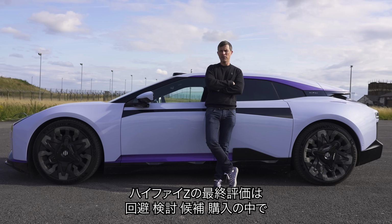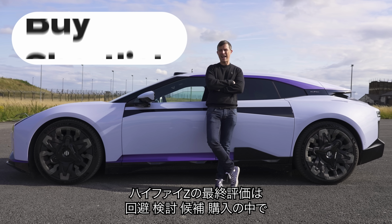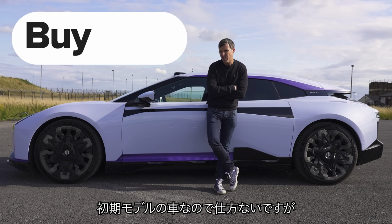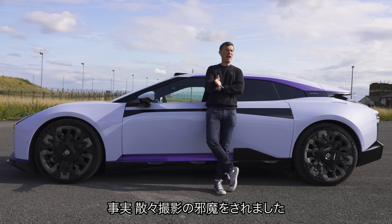So then, what's my final verdict on the new Hi-Fi Z? Should you avoid it? Should you consider it? Should you shortlist it? Or should you just go right ahead and buy it? Well, in the case of this particular car, which apparently is an early car, I would avoid it. It's got too many glitches and gremlins. Here's a quick montage, in fact, of the problems we've had with it filming.